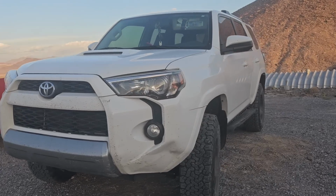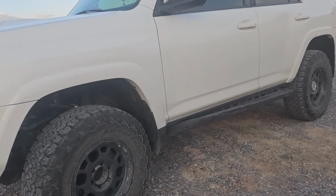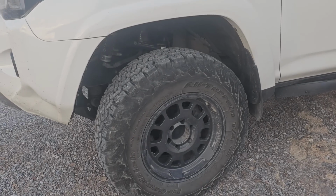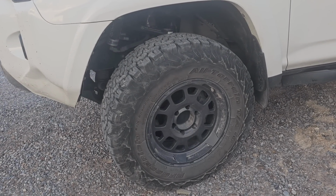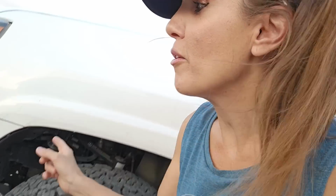Okay, I would definitely get the same lift because I like having that amount of clearance. And I would definitely get the same tires because I really like these BF Goodrich KO2s. But, sorry Icon, I probably wouldn't get Icon shocks again. I think I would get Bilstein shocks, which I think is what comes with a Toyota anyway. And then there's a couple other things I'd do differently.